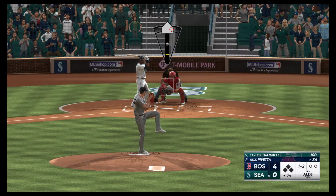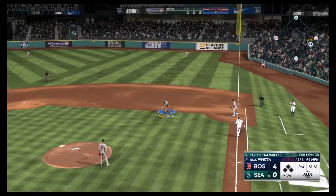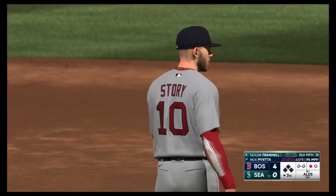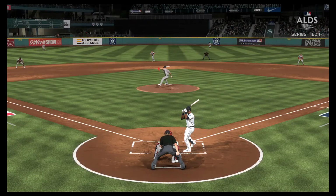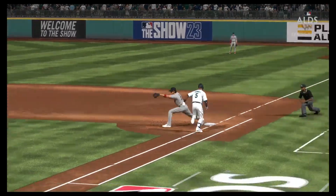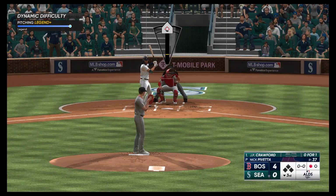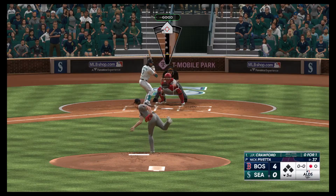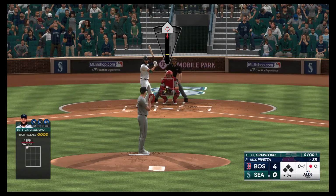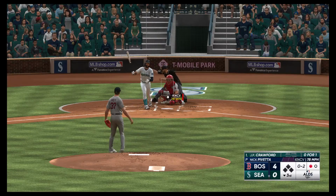The pitch. On the ground, right side. Story flips it behind his back. Leadoff man retired here in the third. The batter, number 3, shortstop, and now for Seattle, J.P. Crawford. In for a strike, and it's 0-1. Crawford measures 6 feet 2 inches, 200 pounds, a former first-round pick back in 2013.